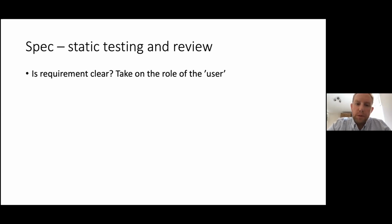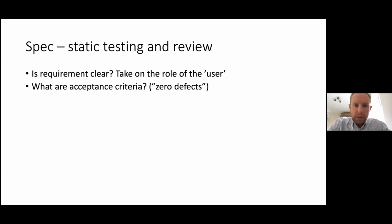And again, naturally, a software tester will look at a spec and take on the role of a user and attack it in terms of what that would mean if they were the end user. And using this approach, you can also think like the employer and think like the applicant. If you read this spec, does it actually make sense? Is it clear what you want? Are there acceptance criteria? Do you have ridiculous expectations like 0 defects?